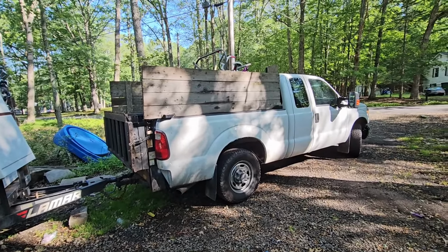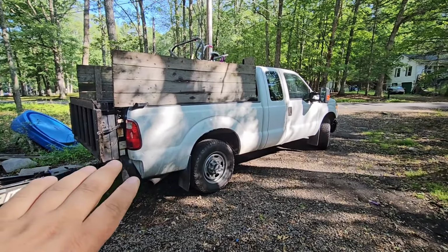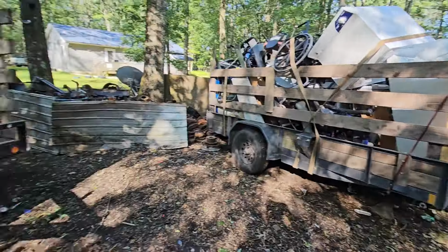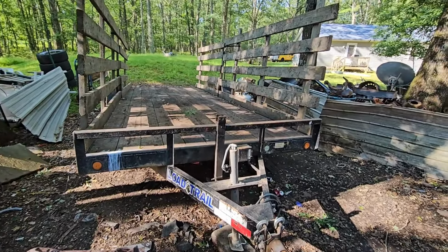If you guys live in Kansas where it's flat, these trucks will pull pretty much anything. Getting it up to speed is fine. But as soon as you hit a hill like here in Pennsylvania, it's not going to happen. So this trailer can hold a decent amount of weight for what it is.